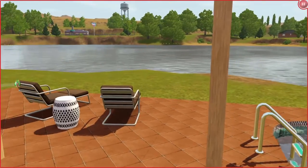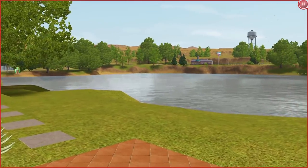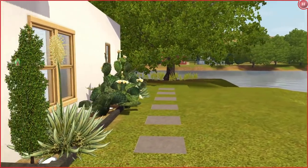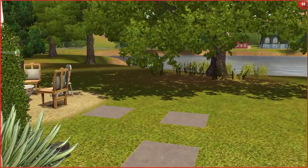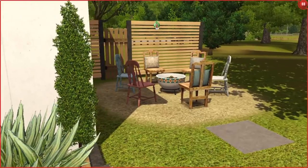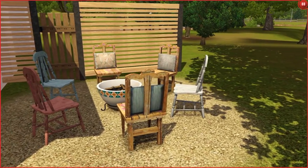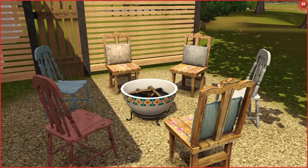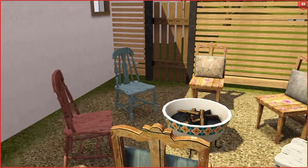And then if you sneak on over to here, look how gorgeous. I love this so much. It's so beautiful. I don't know if I've ever loved a Sim house this much. And I've never really done this good of a build, a modern build at least. Over here, we have the fire pit. I kind of went with a little bit more like a southwestern vibe for it and some fun colors.